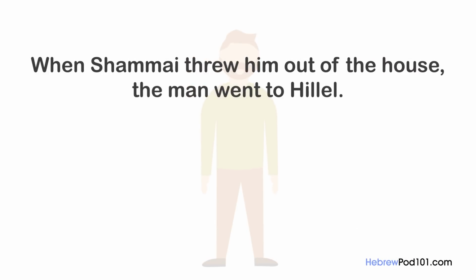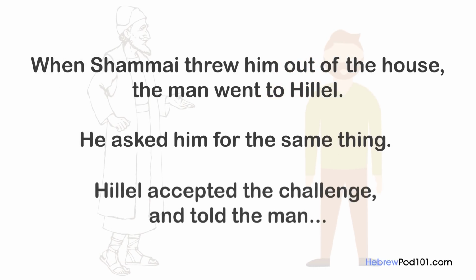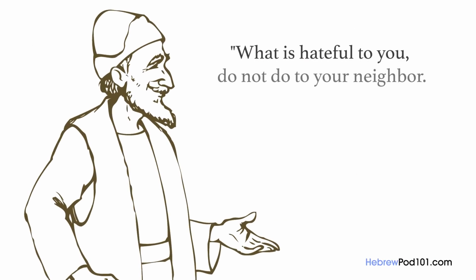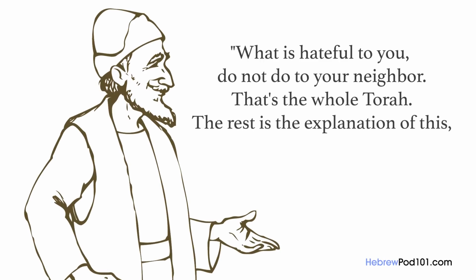When Shammai threw him out of the house, the man went to Hillel. He asked him for the same thing. Hillel accepted the challenge and told the man, "What is hateful to you, do not do to your neighbor." That's the whole Torah. The rest of the explanation of this, go and study it.